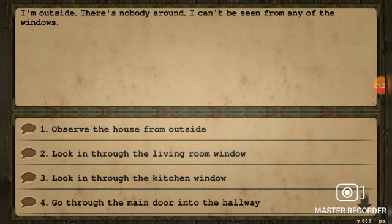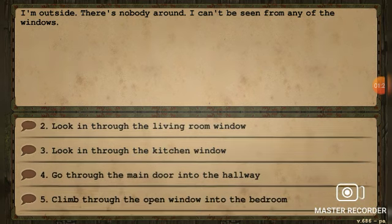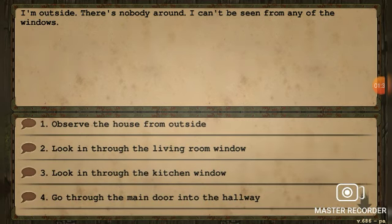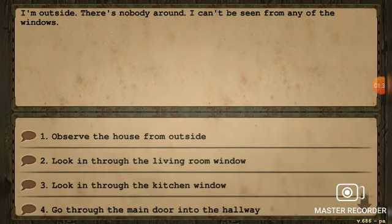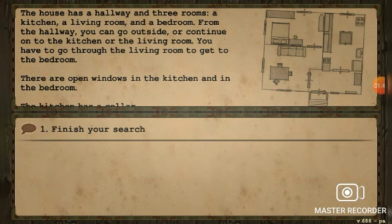So without further ado, I'm outside. There's nobody around. I can't be seen from any of the windows. We can observe the house from the outside, look in through the living room window, look in through the kitchen window, go through the main door into the hallway, or climb through the window into the bedroom. Let's observe the house from the outside.